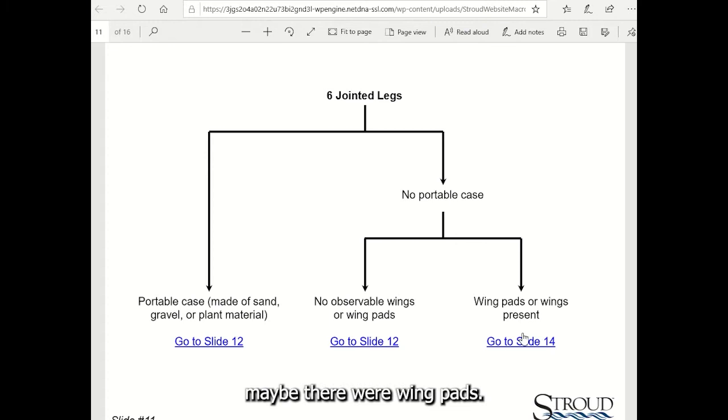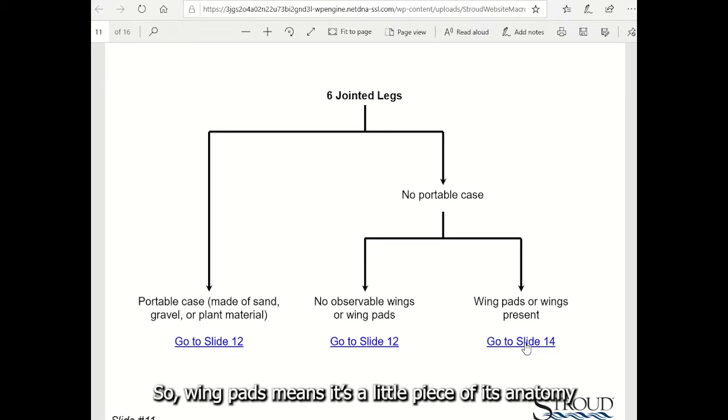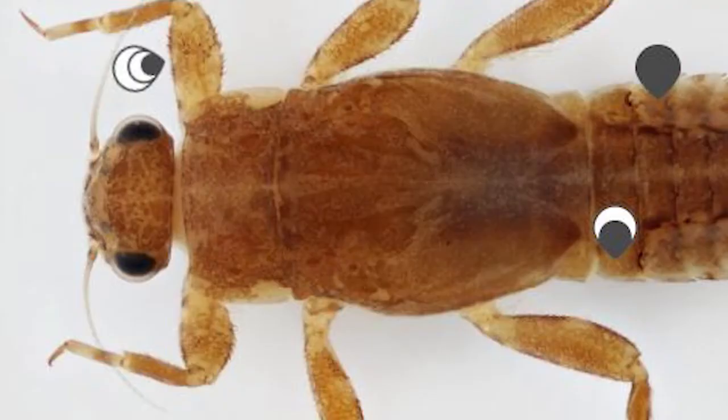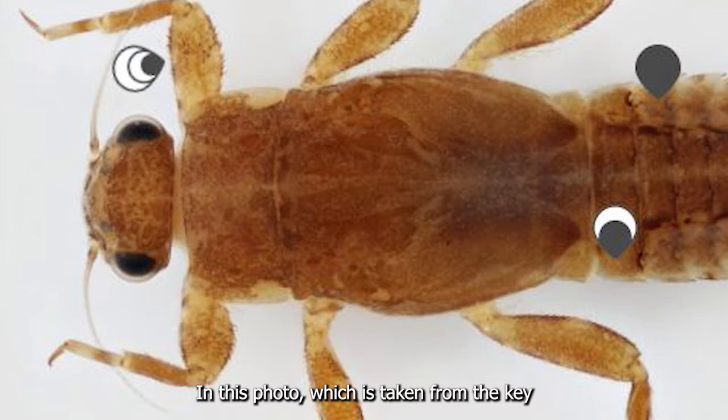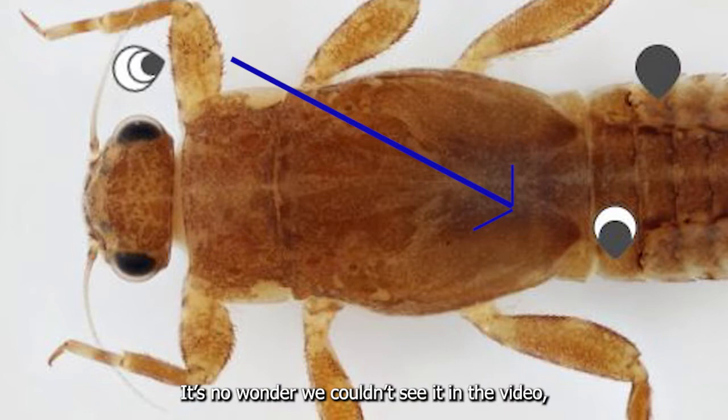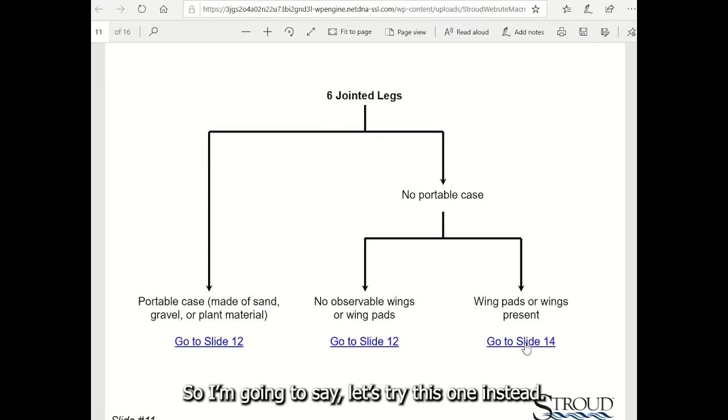So wing pads means it's a little piece of its anatomy that indicates that eventually wings are going to grow on the adult. Here's a clip from our video. I'm looking at the back of this mayfly, but boy, I just really don't see any wing pads. In this photo, which is taken from the key where we identified this as a mayfly, you can see the wing pads. They're pretty subtle, but you can just make out the shape of the wing pads on the back. It's no wonder we couldn't see it in the video, which wasn't nearly as good a photograph as this one. So I'm going to say, let's try this one instead.